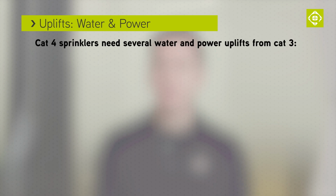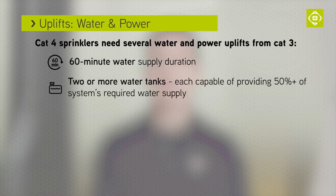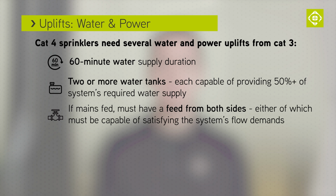A Cat 4 sprinkler needs the following water and power uplifts from Cat 3. A 60-minute water supply duration. They should be provided with 2 or more tanks, each capable of providing 50% or more of the required water supply to the system. If the system is mains fed, it must have a feed from both sides, either of which must be capable of satisfying the flow demands of the system.